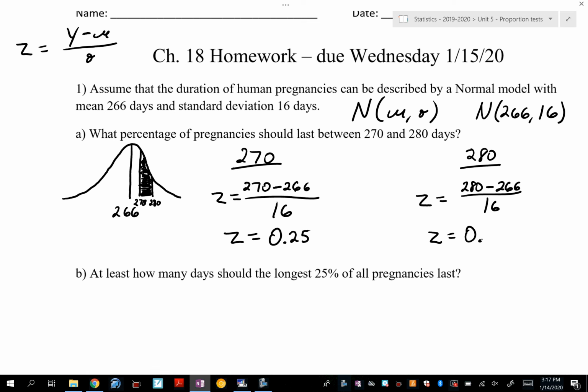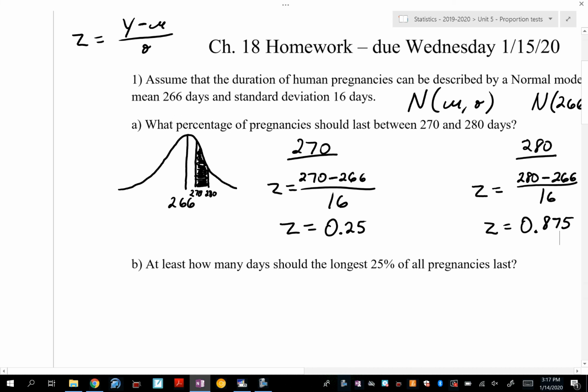I think you put 18 in the bottom. Oh, yeah. There you go. You're good. Okay. So from here, you can move to your phone, but I'll just show you the notation for how you would write the answer. So the probability that your z-score is in between is less than 0.875, but greater than 0.25.